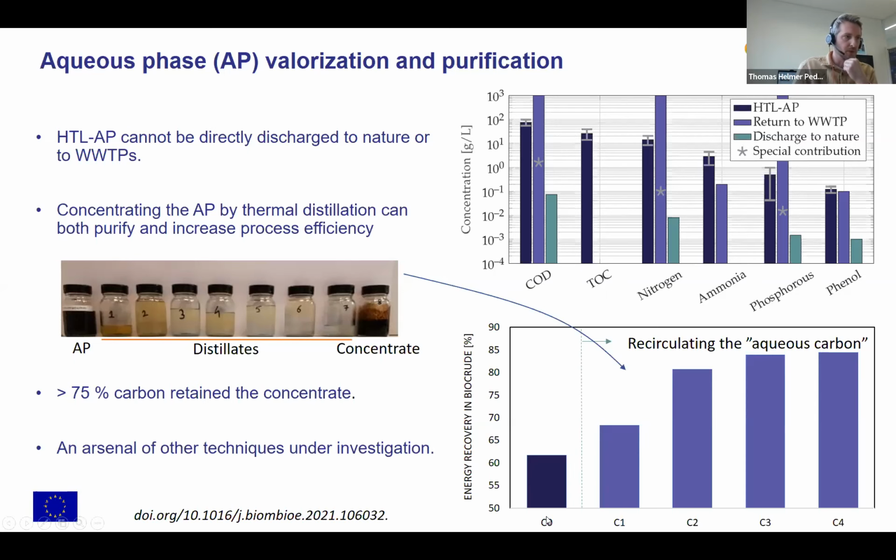The first bar here shows the energy efficiency from biomass to biocrude. If we do no recirculation of carbon, we are above 60% of energy recovery. But what happens is that if we start taking all the carbon we lose to an aqueous phase and bring it back to the process, we can actually achieve more than 85% of the energy recovery, which is pretty good, I would say. So we're good in recovering the phosphorus, we destroy all the micropollutants, we keep the energy in the biocrude, and this is also equivalent to more than 70% of the carbon that goes from the biomass to the biocrudes.